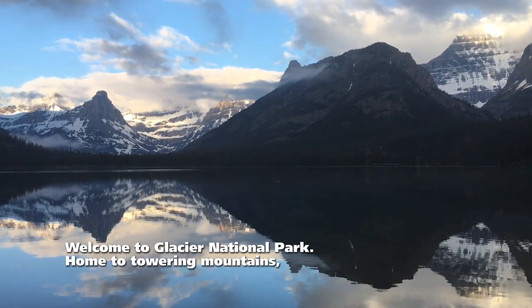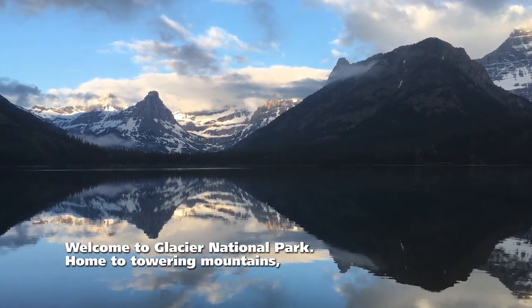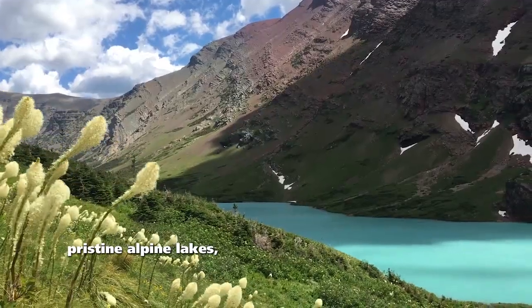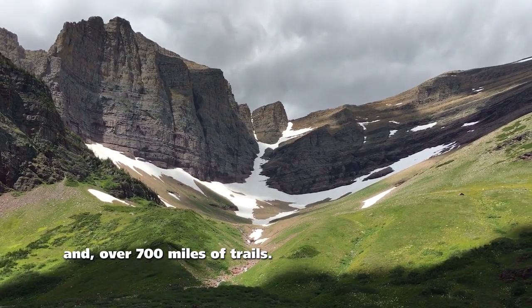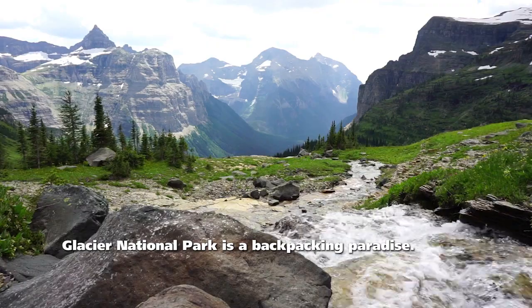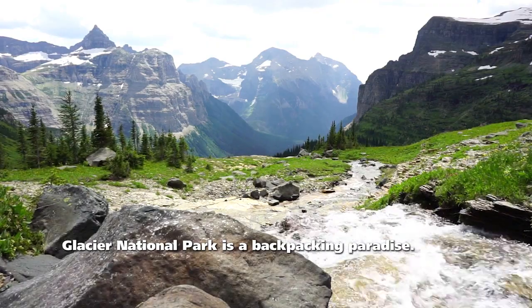Welcome to Glacier National Park, home to towering mountains, pristine alpine lakes, abundant wildlife, and over 700 miles of trails. Glacier National Park is a backpacking paradise.